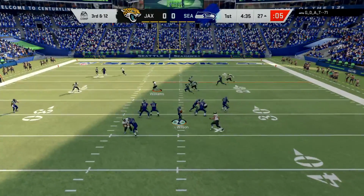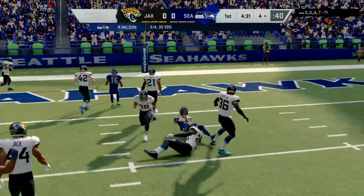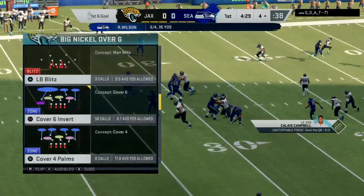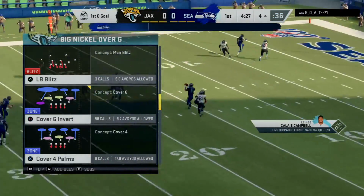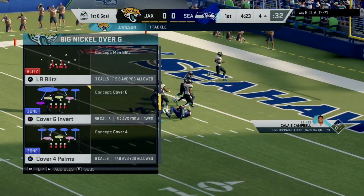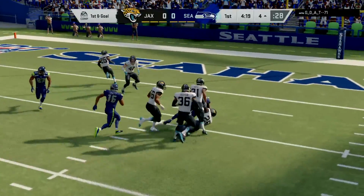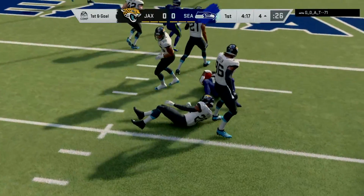On third down, Wilson. Open man is Metcalf. He's got it. And they do get him down, but not before he's able to slip it inside the 5-yard line. They're able to convert on third down, and that sets up a 1st and goal. First and goal at the 4-yard line.